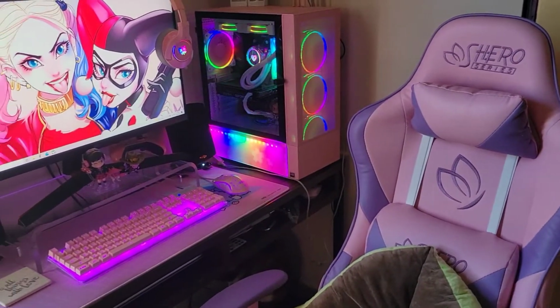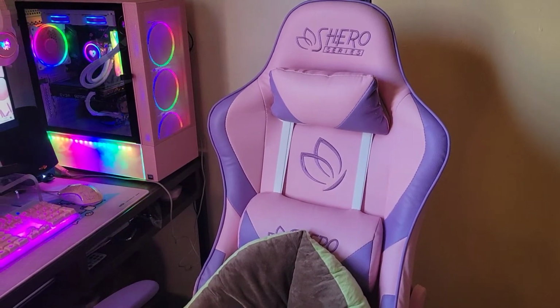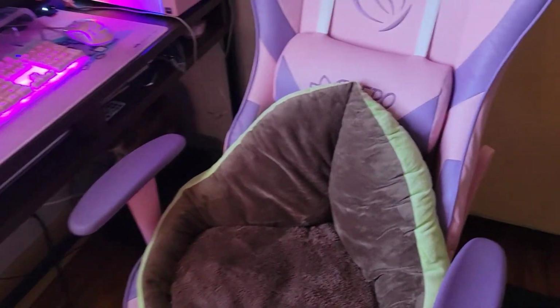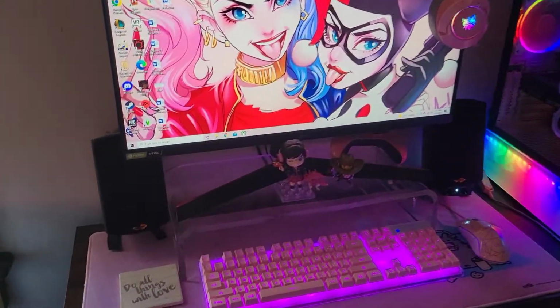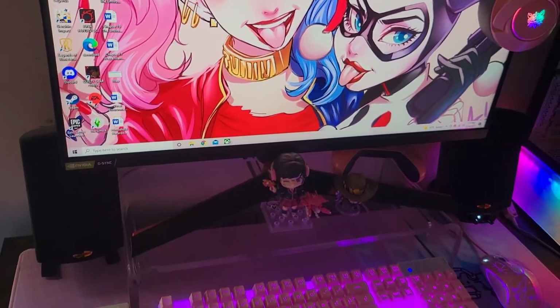I wanted to take a minute to show you guys my current setup. I upgraded my old chair to this Shiro pink and purple gaming chair. And it's very cool. I'm still using the avocado cushion. But everything else is pretty much the same. Right now I'm using this keyboard and mouse set that I got from Amazon. Everything else is the same.